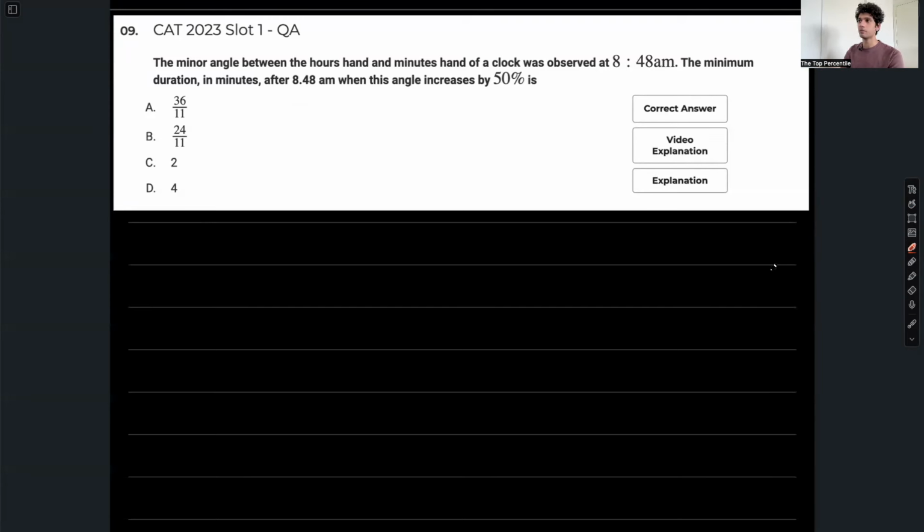The question asks, the minor angle between the hour hand and the minute hand of a clock was observed at 8:48 a.m. The minimum duration in minutes after 8:48, when this angle increased by 50% is, and there are 4 options that we need to select. So it's a +3, -1 kind of question in CAT. And obviously the first thing that we'll do is find what that angle was. What was the angle at 8:48? So how do you do that?